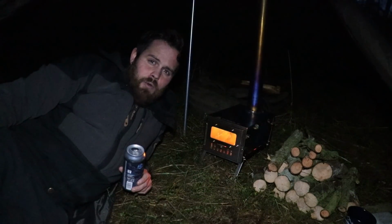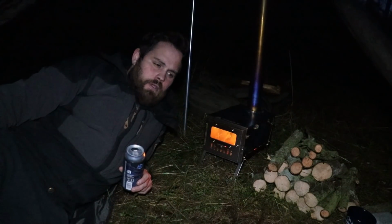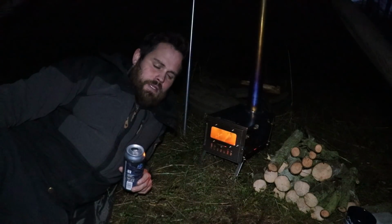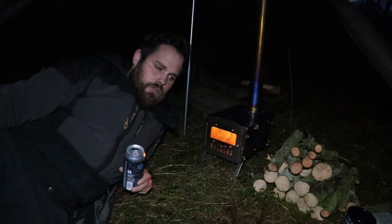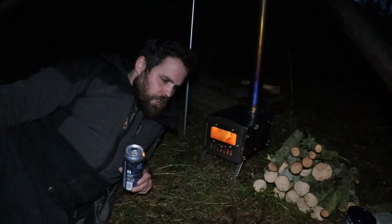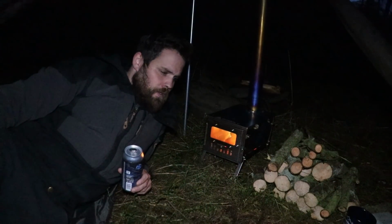Earlier on I went out and collected a dead standing pine tree, cut that down using my Silky saw, and brought that back to camp. I battened it down using my knife to make some kindling. I also collected some dead pine sticks to get the fire going, and I lit the fire using a fire starter block which I brought with me. I lit that, threw it in the back of the stove, and then built the fire up on top of that.